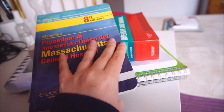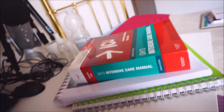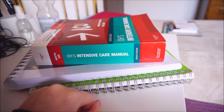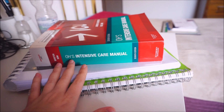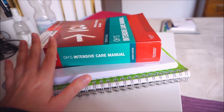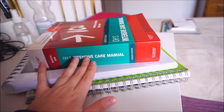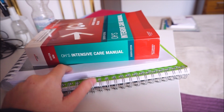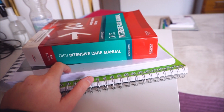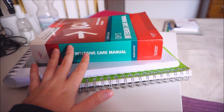Not all, but yeah, definitely a better purchase than the next two, which are very loved in my internship by my tutors. I don't really like them because they're very generic. The first one is the Intensive Care Manual, and it's for intensive care. This one under it is Miller's book, and it's for the operating room. I don't like this because they're very generic.